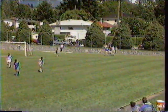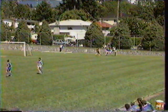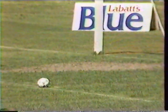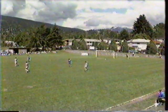Reston over the end line for a goal kick, as Barry Dearden checks the inside of his ankle after a crunching tackle at the edge of the penalty area. There's goalkeeper Brad Higgs for Queen's Park Rangers.